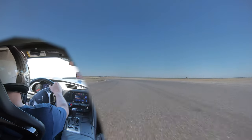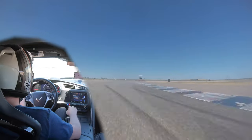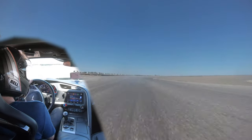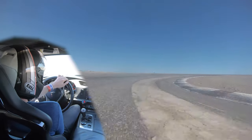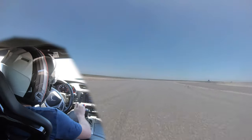Looks like we're running about a 2 minute lap time. The biggest issue I'm having right now is the brake shuddering. I think it's the StopTech pads in the back. I usually don't have a problem with them, but maybe the compound changed or something and it's causing some buildup on my rotors.